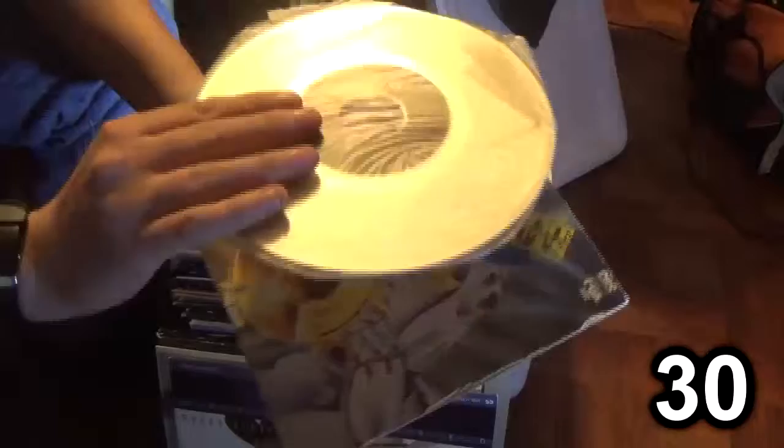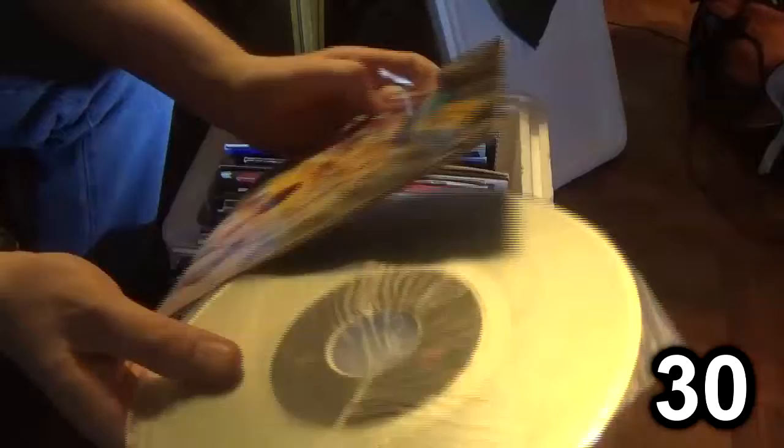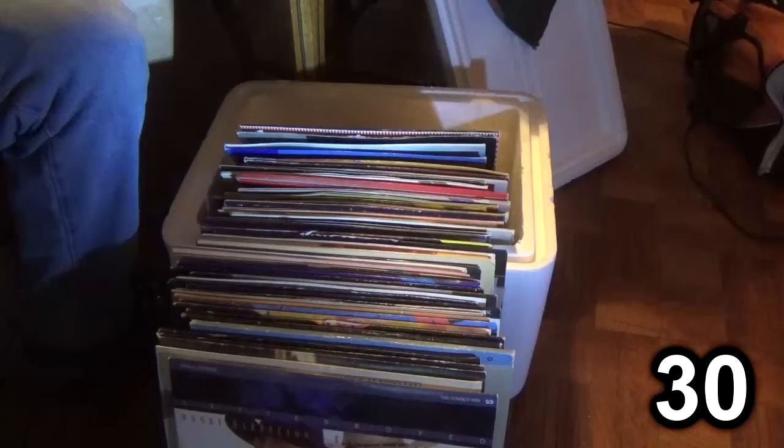Oh yeah, this is something I've never had before. This is a 7-inch Laserdisc. Basically, it's just a bunch of music videos. I like that. It's like C-3PO playing a trumpet. It's actually kind of neat. Give that a listen. Put that to the side there.